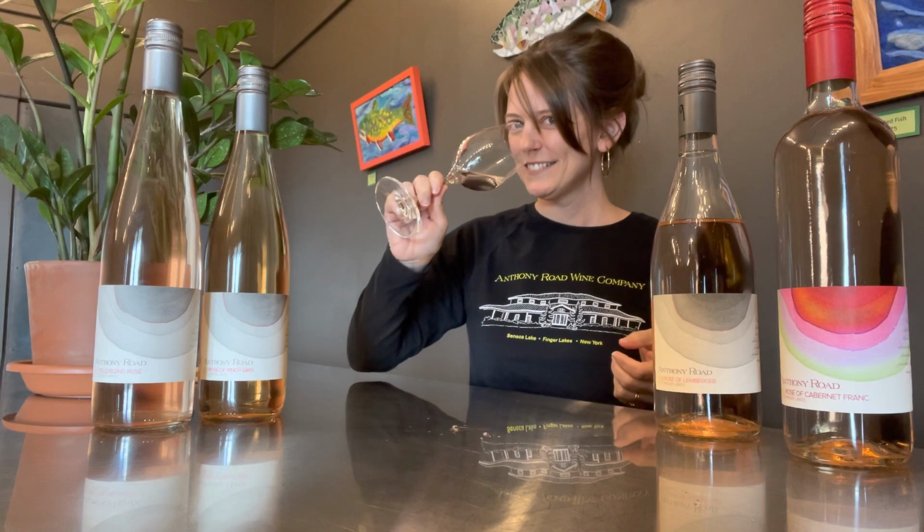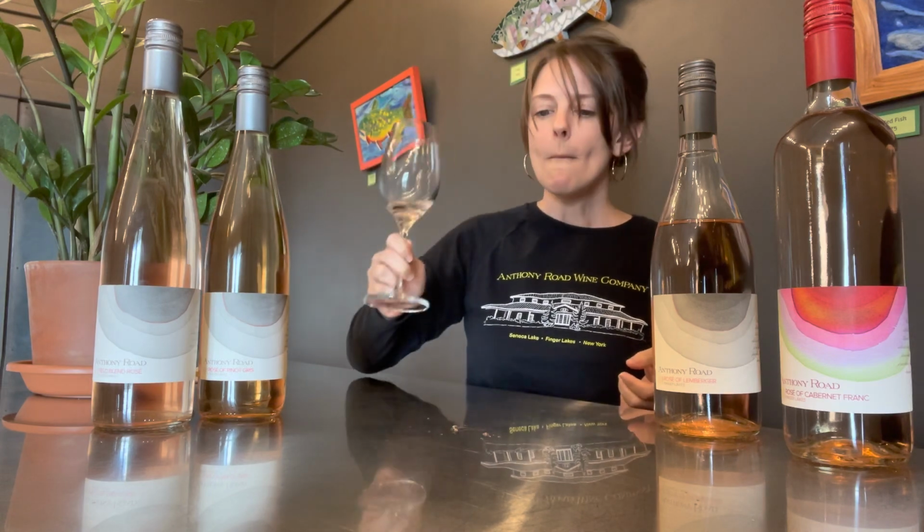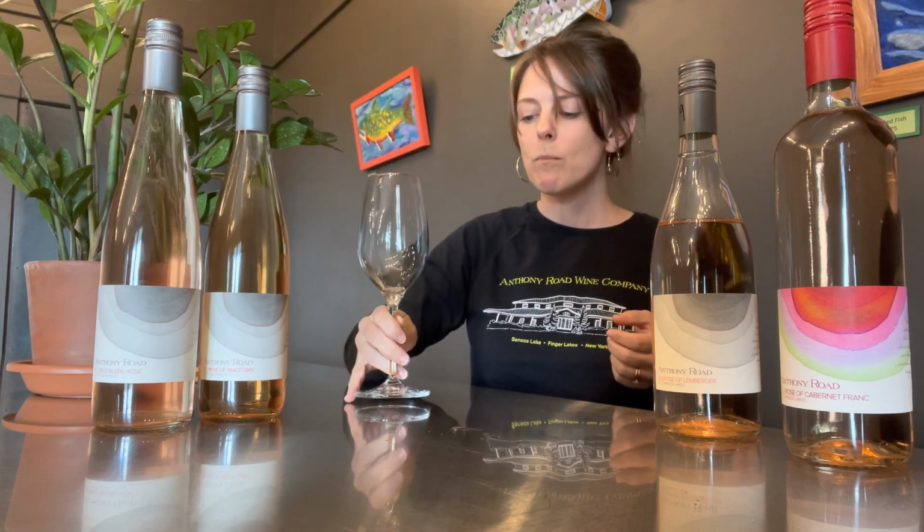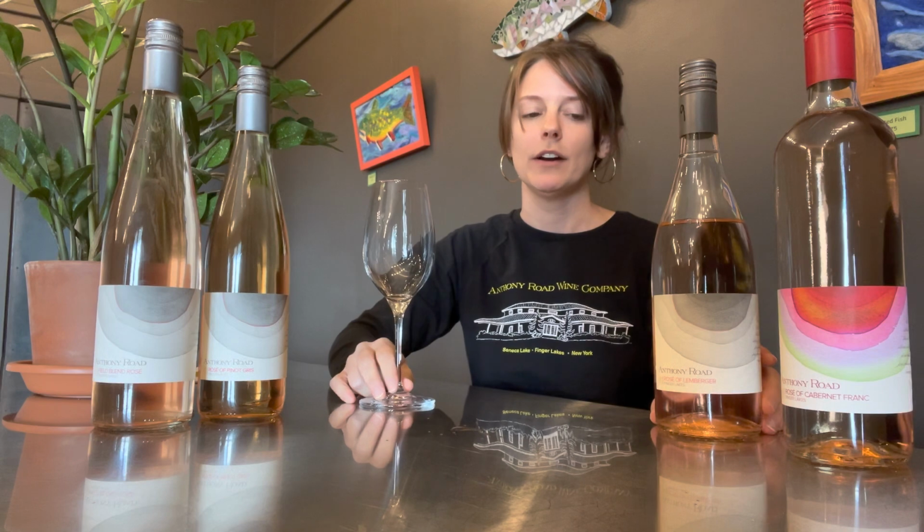Lots of strawberry. Definitely more fruit, a little bit richer in body. Strawberries, cherries, a little watermelon. Clean finish, nice acidity there in the back. This is a house favorite, and we are super excited that we made more of it this year.